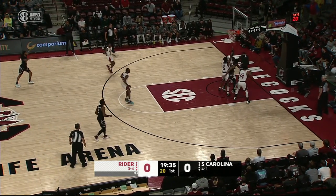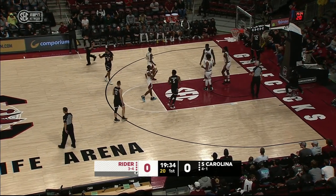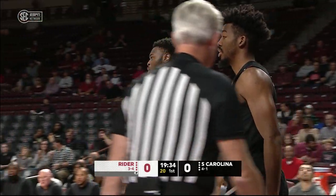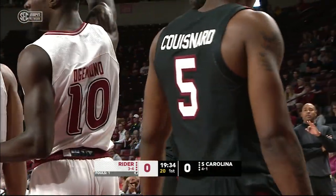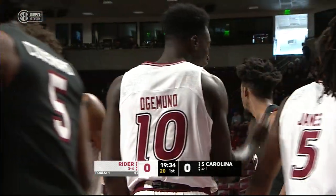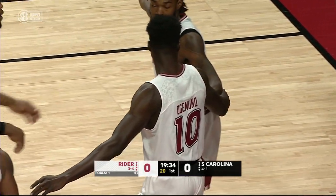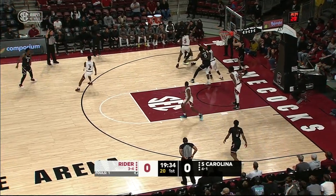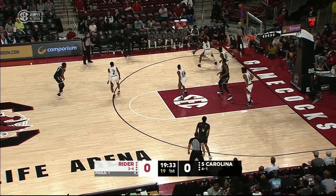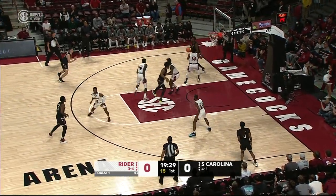It's going to come down to who wants to control that paint, like we just saw there with Wildens Levesque. Levesque with an offensive rebound. And the foul is going to be called on number 10, Ajiri Ogamuno. That's his first, the senior forward from Nigeria. Ogamuno Johnson's got some great stuff to his game where he is very athletic, versatile, capable of deflecting and altering shots. Look for a big game from him today.